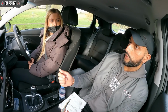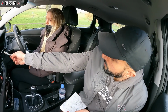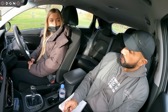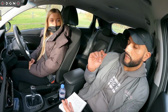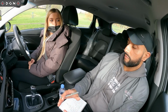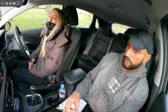It had stalled. A technique you can use: if you look at the dash, when the car stalls, the lights come on. So when those lights are on, you can tell the vehicle's off, so you need to restart the car. And if you do stall, just make sure you don't let the car roll back. Press the foot brake, use the handbrake if you have to. Take a breather, take a couple of seconds, then restart the car and try to move off without stalling. But that's something you definitely need to practice.